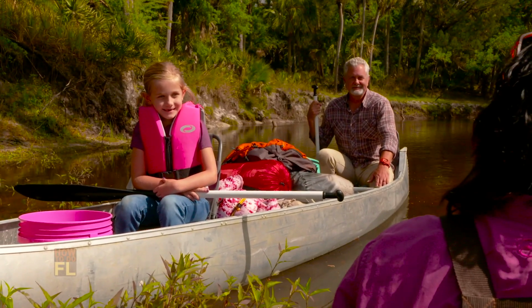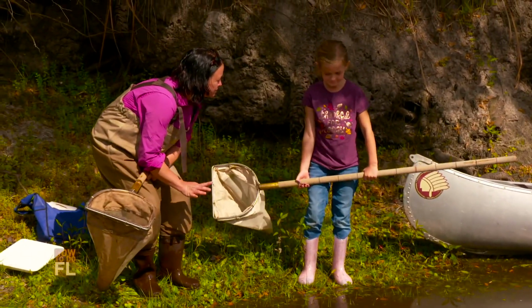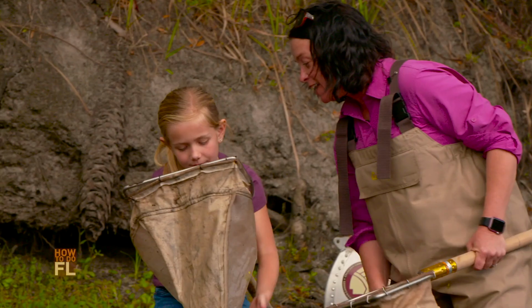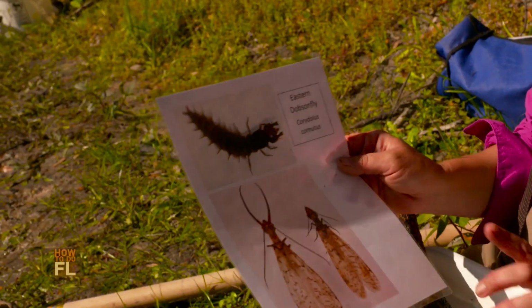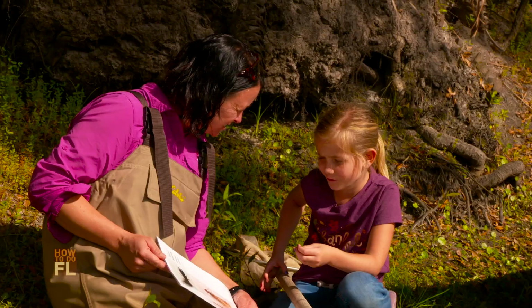Kendall showed interest in what I was doing, so I invited her to come help me find some bugs. So what we're looking for is, you kind of want to think like a bug, right? Today what I'm looking for is this certain type of sensitive bug. If I find that bug, I'll be able to tell that the water quality is doing really good. It's so cool watching Kendall learn how even the smallest creatures play an important role in nature. So this is what they look like, so you can help me find them, and then it grows up to be that. That's so cool.